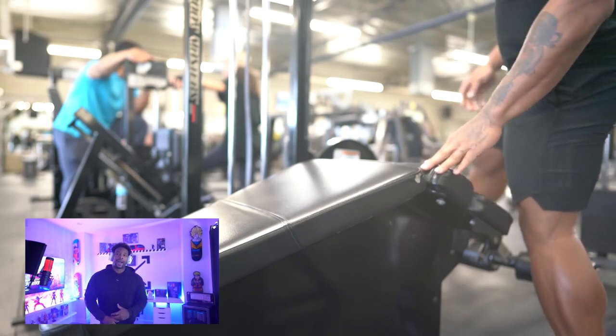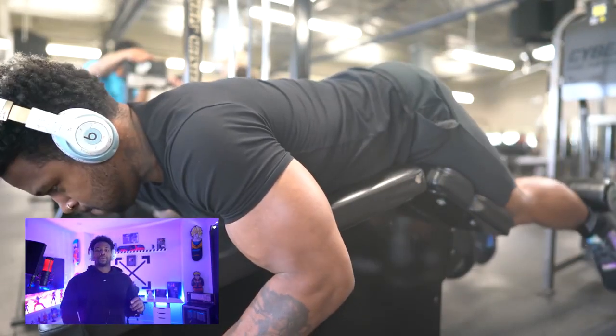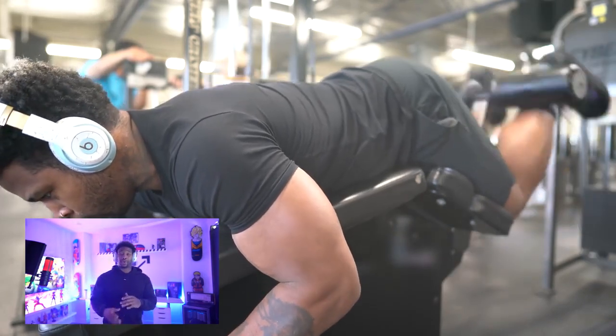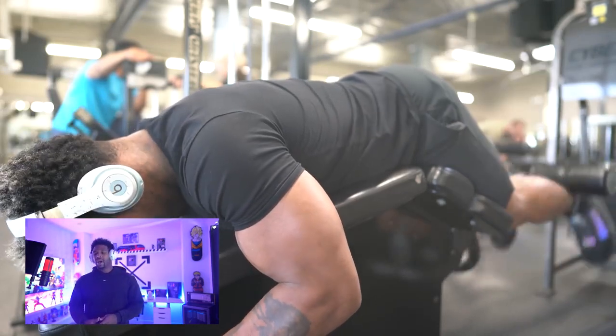Alright, so starting out, we have some hamstring curls, about 4 to 5 sets. Usually I was doing 3 sets, now we're doing 4 to 5 sets, about a 12 to 15 rep range for hamstring curls.